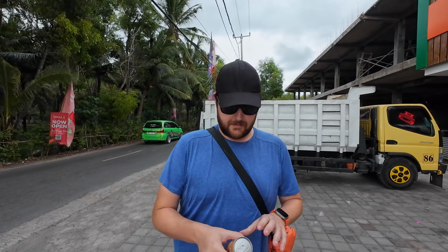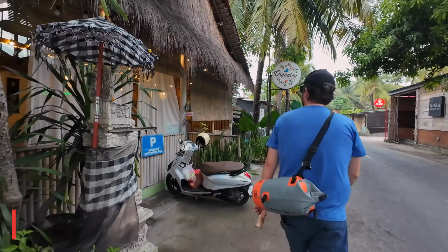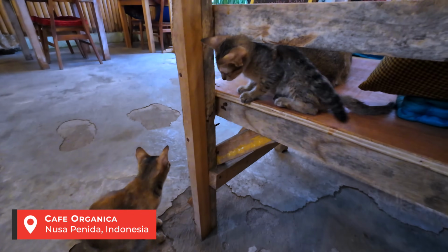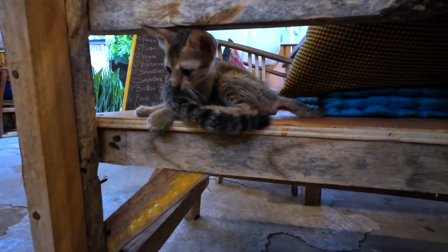I got a Nescafe latte. Coffee in a can. It's not great, but it gets the job done. We then made our way to Cafe Organica for breakfast. There was a family of kittens, so naturally there's no footage of our meal, just plenty of these little guys instead.